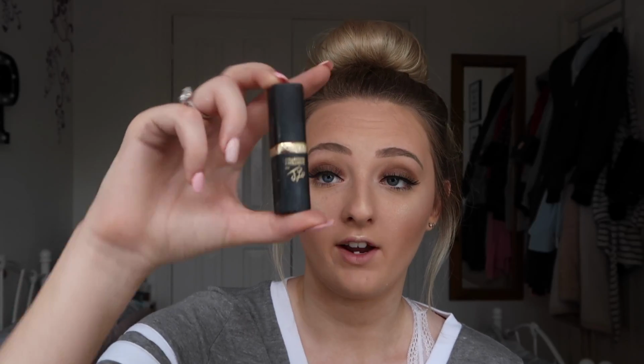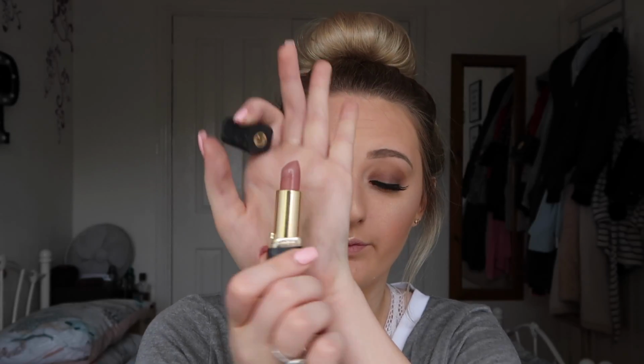Next for lips, I wanted to keep it fairly neutral, so I'm using the L'Oreal Paris. This is the collection exclusive by JLo. This is the shade JLo's Nude. It just looks like that. Is a really sheer lipstick, but it is really buildable, but it's just such a pretty colour. Literally goes with any makeup look. It's sort of like a My Lips but better colour.